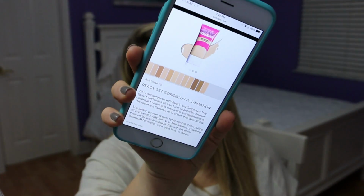It says, get Insta Gorgeous with Ready Set Gorgeous. This liquid foundation's oil-free formula provides medium coverage to even skin tone and cover imperfections. The result is a flawless natural look that lasts all day. The built-in powder system fights against shine, pulling oil and sweat away from your face instead of trapping them under your foundation. And from what I see on the website, it has 12 colors. I have the shade 115, which I think is the second color. The first one was 105, and I thought that was a little bit too light.